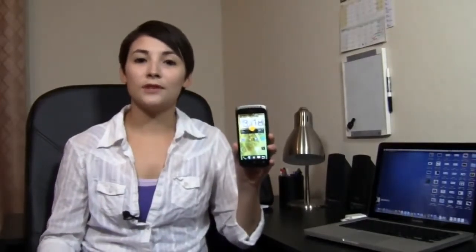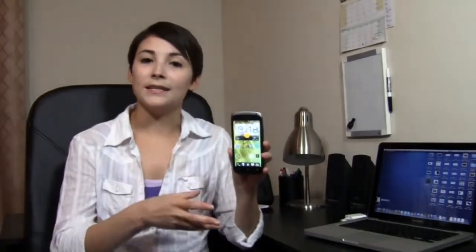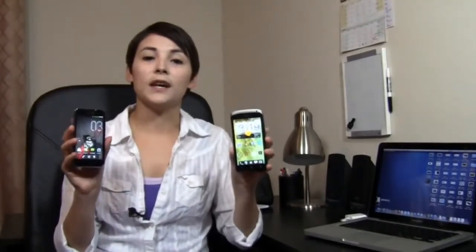This is a global version of the HTC One S. It also has a dual-core processor, and you can use it in the US. On AT&T you'll get HSPA Plus, or on T-Mobile you'll get Edge only. So a lot of great features on both of these phones. We're going to see which one is better, which one you should go with.